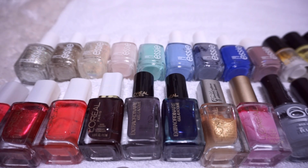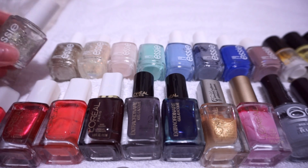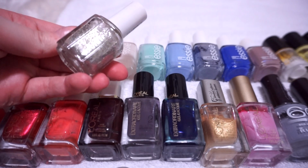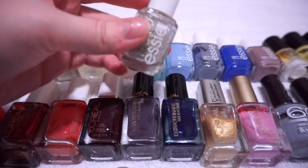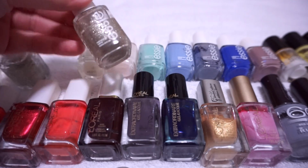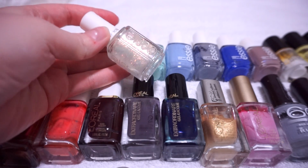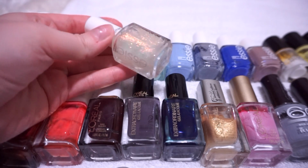Onto my Essie polishes. Spoiler alert, I'm gonna keep all of them, but I thought I'd show you them anyway. This one is so dried out, it needs some nail polish thinner. This is Hors d'oeuvres, super pretty and sparkly. Just a gorgeous topper. I would actually wear this on its own. Beyond Cozy also could use some nail polish thinner. Shine of the Times, it's very similar to that other China Glaze one I kept.